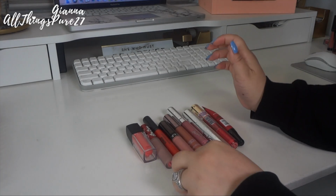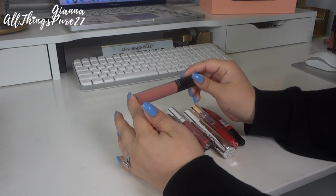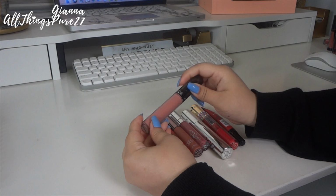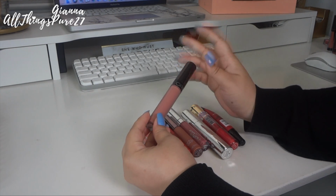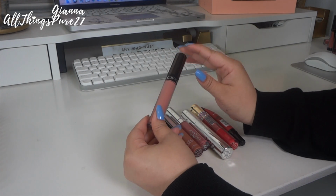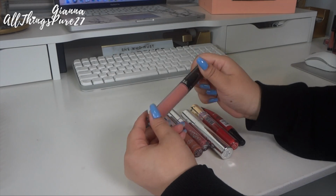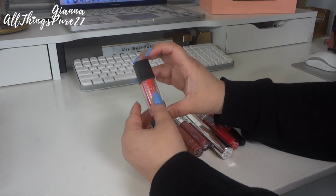Okay, we're almost done. I have one from Ofra here in the shade Aries. I love these Ofra liquid lipsticks. The only reason why this is here is because it doesn't fit in the tower, and it's one of my least used shades because I never wear this one on its own. I only wear it in the center of the lip or something like that, but I do like it, so I'm keeping it.